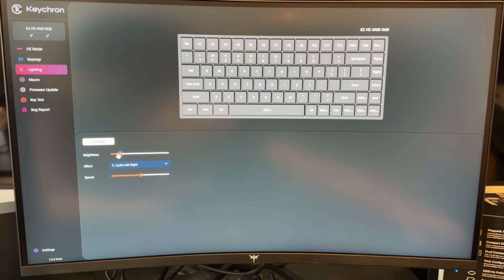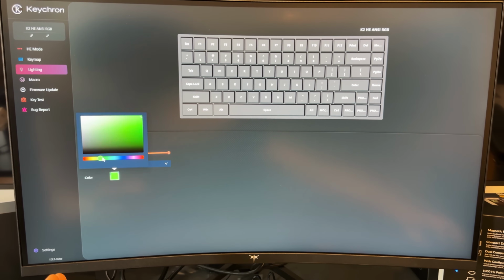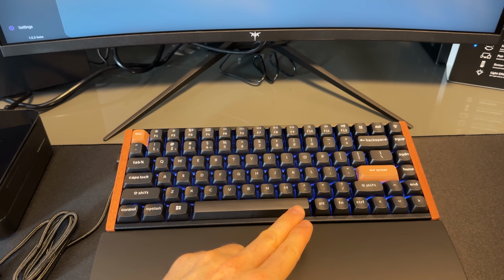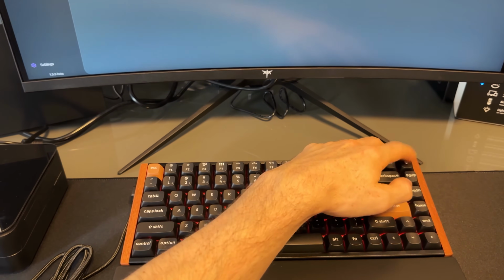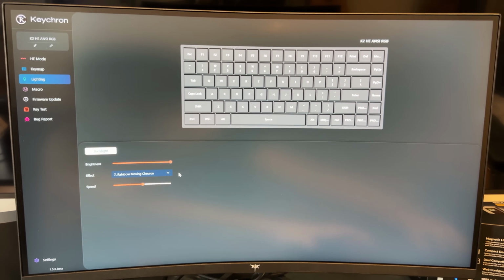Now let's go to the lighting. So here we can choose the brightness of the backlight. We have tons of different options, solid color for example, and we can choose the color green. Now it's green, of course. Let's go for blue, red, and the backlight intensity basically. Whoop, just like that. And with the light button, we can switch through the profiles, of course. It's not real time though, but it will correspond. Tons of different lighting options.